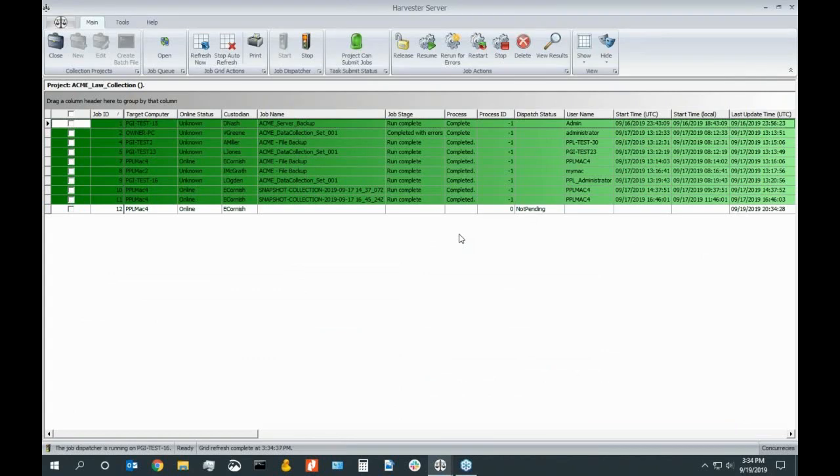So once again, there's multiple ways to do a collection. You can do it in stealth mode, so you can do it behind the scenes with Harvester Server, so the custodians have no idea that anything's going on. So you can do your collections in stealth mode. You can do your snapshots, and that's also in stealth mode, of course.